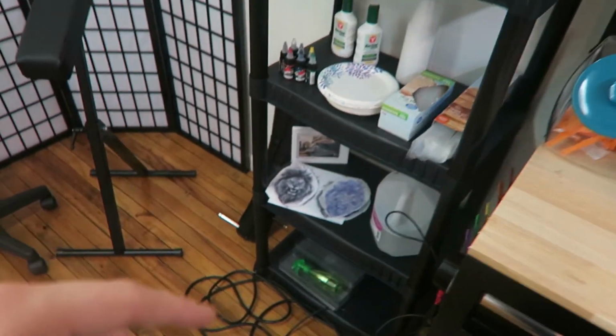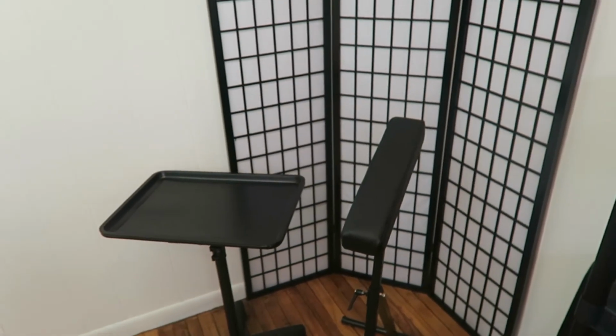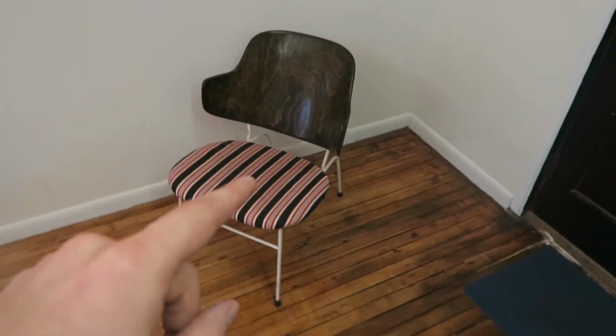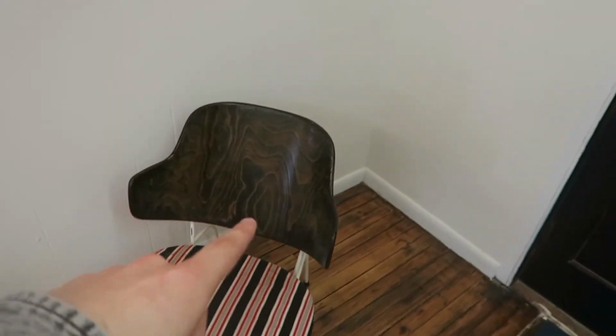But I don't know, it's going to be cramped, but it's my first tattoo shop. More equipment. That's a tattoo I'm working on. Armrest, mayo tray, which I use for tattooing. And yeah, I got this awesome chair that I refinished. Me and my girlfriend, we put new fabric on it. We painted it all white. We re-stained this whole back part, which I'm really impressed with how good it turned out. And yeah, that's a really cool chair.